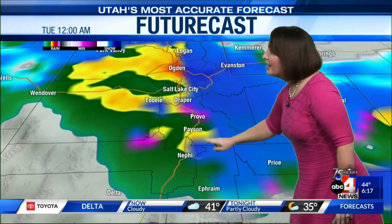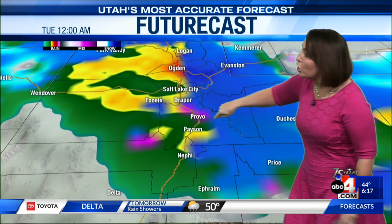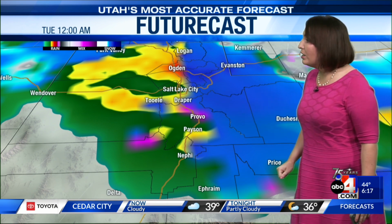Here we are by midnight, and you can see that yellow indicating heavier rain, moderate to heavy valley rain expected. The blue shows the snow. We've got some pink there. That's mixed precip in and around Provo Canyon. But we know once you get above 6,000 feet, it will be straight snow. Payson to Nephi, dealing with the heavy stuff.